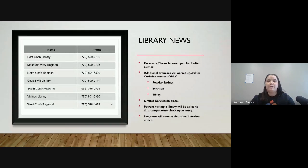So, for a little bit of library news, there are currently 7 branches open to the public. There are limited services, though. There's really no study rooms, no meeting rooms, and no sitting areas available. And starting on August 3rd, there will be 3 more branches that open for curbside only. This means they are not open to the public, but they will allow for curbside hold pickup. Now, holds are still being sent to these main 7 branches, but you can ask for your books to be sent to one of the additional 3 branches, which are Powder Springs, Stratton, and Sibley.